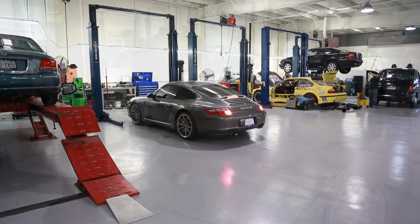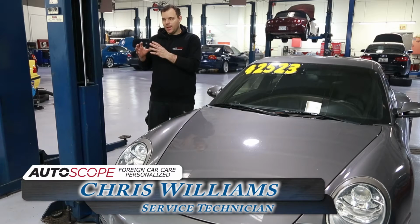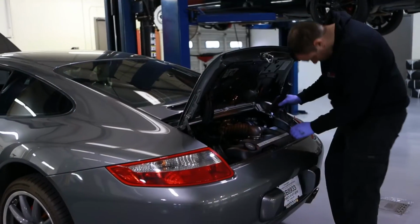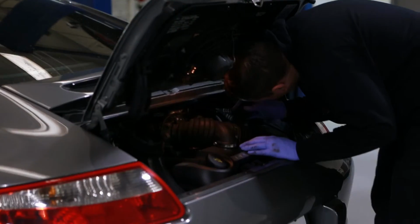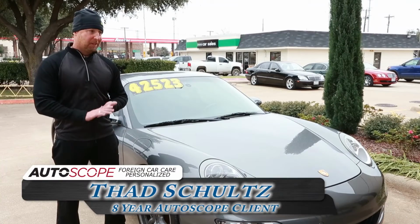Just like any other high dollar investment such as this, you would want to make sure that everything is working properly on the car, whether it be a house, car, boat, anything like that. You want to make sure that you have a trained individual check the car out beforehand. You look at it like a very small insurance policy.